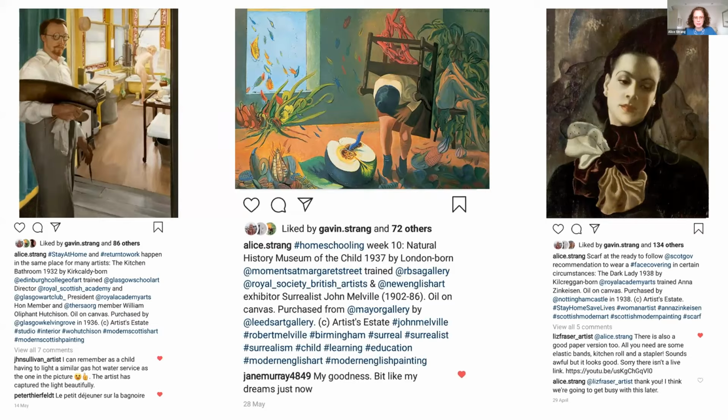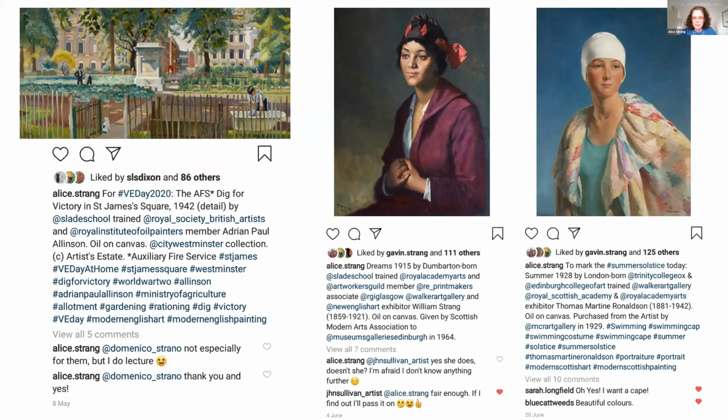Broader current affairs were also addressed, including VE Day, Black Lives Matter protests, and the summer solstice. For these, I chose on the left, Adrian Paul Allison's The AFS Dig for Victory in St. James's Square of 1942 in the City of Westminster collection with 87 likes. In the middle, William Strang's Dreams of 1914, which belongs to Edinburgh Museums and Galleries, 112 likes.